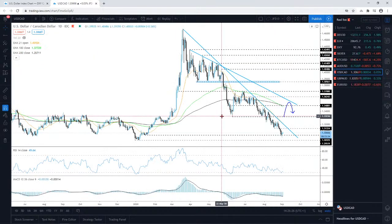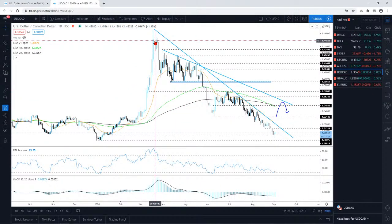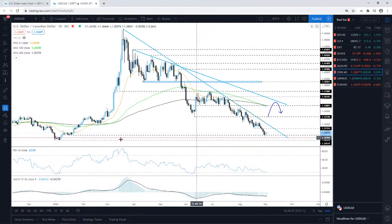Jumping into USDCAD now, here I've talked a lot about this one previously. The pair continues to trade below this downside resistance line taken from the high of the 19th of March, and the most important here is that in the past couple of days, you can see that this 1.3032 territory kind of provided decent support, and that is the low.